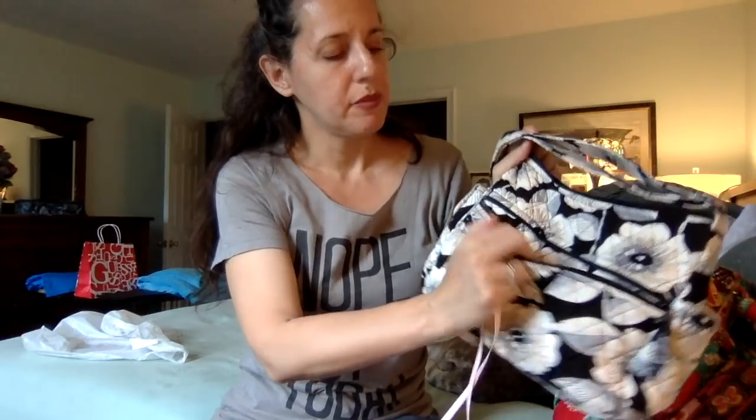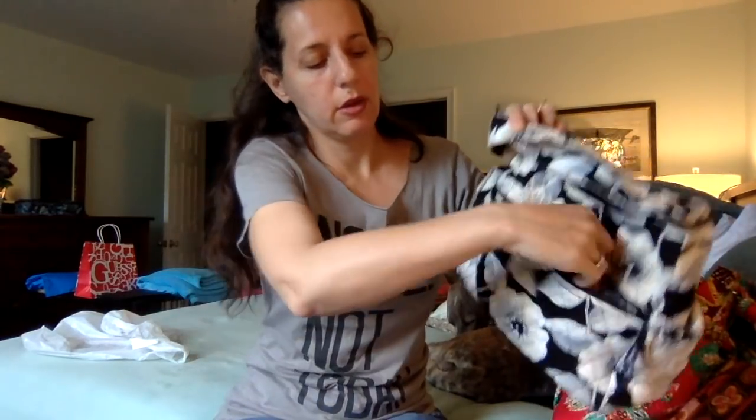And the back, I assume this is the back because that doesn't have the coordinating trim. It's got a big zipper pocket that goes the length or width of the bag.